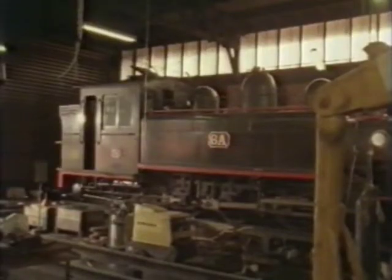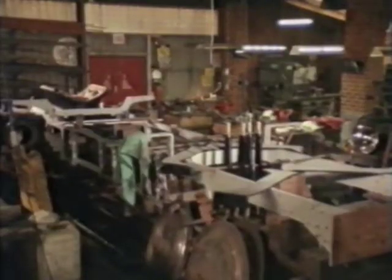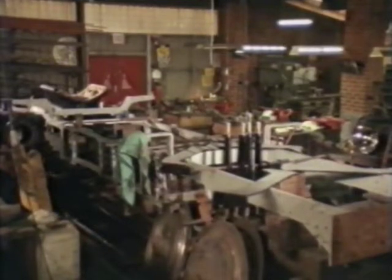Loco 6A, like the other Puffing Billies, was built in Melbourne and puffed long and hard through the hills. Yet it will be a source of spare parts, and this frame will become a refurbished 12A, eventually taking over from 6A as a Puffing Billy.